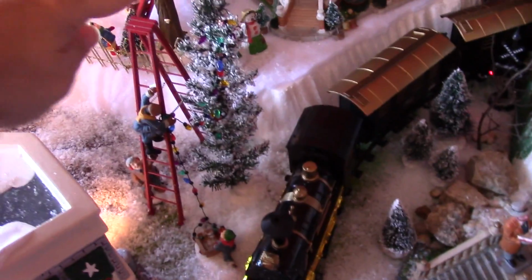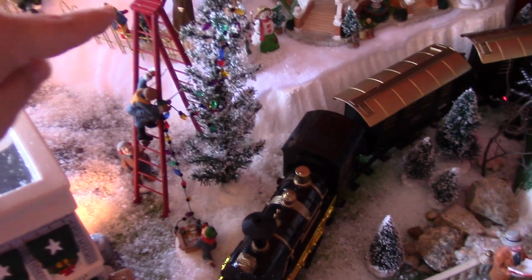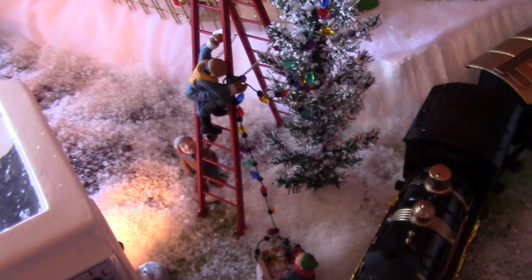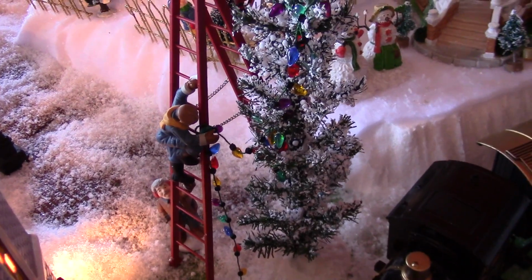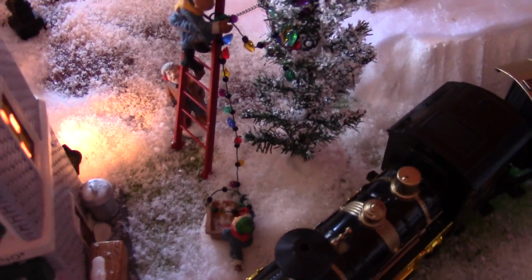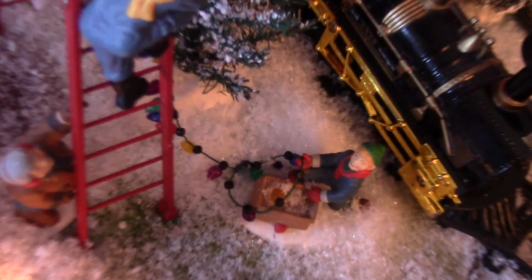So this is a Lemax tree. It's an accent tree that I bought from Michael's, and then this ladder with the 3 people is a Department 56 decoration. It's also in matte instead of the shiny glazed paint on it, and it's this man on the ladder, and he's holding on to some lights that also came with the decoration. I've just draped the lights on the tree so it looks like he's in the middle of decorating the tree. And then there's this boy down there helping him, and he's got the box full of the extra lights.